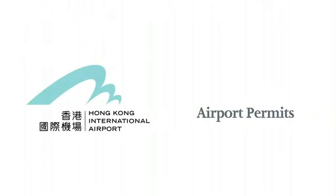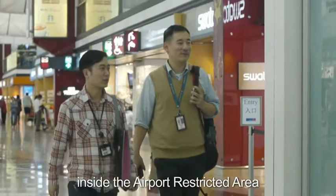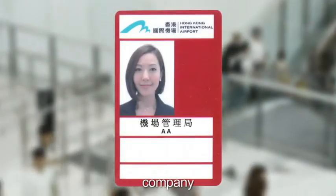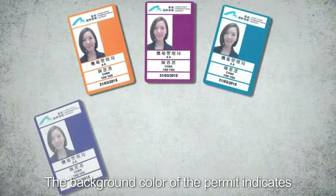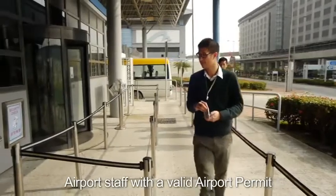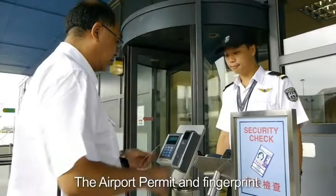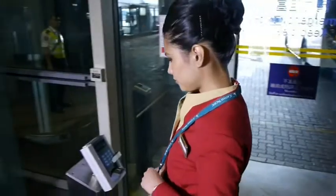Airport permits. Airport permits are issued to airport staff for official duty inside the airport restricted area. Maximum validity is 2 years. The permit contains photo, name, company, and the expiry date. The background color of the permit indicates the level of access allowed. Airport staff with a valid airport permit can enter the airport restricted area via designated staff access. The airport permit and fingerprint have to be verified by the card readers at the staff access channel.